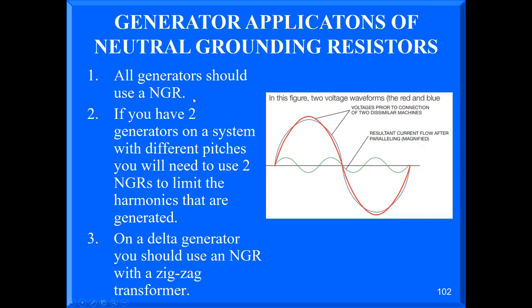If I'm using generators, all generators, they recommend you have an NGR. You'll run across cases where there's different pitch on generators. The most common pitch is 2/3 pitch, which is now the industry standard, but you may run into systems where they have 5/6 pitch. And I'm going, what the hell is pitch? So I actually stole this from Cummins. I'm not plagiarizing them, I'm giving them the credit.